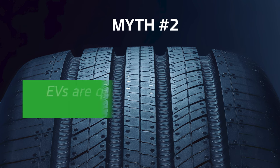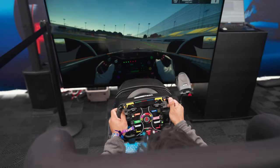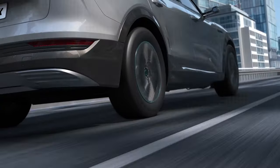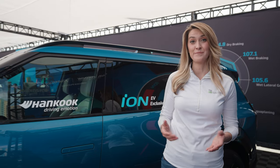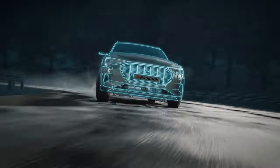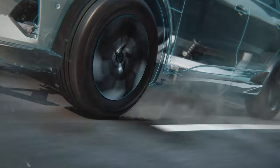Myth number two, EVs are quiet, so tire noise is a problem for drivers and passengers. Internal combustion engine vehicles produce noticeable engine noise, which is familiar to drivers. EVs have quiet electric motors, resulting in significantly less noise overall, making new EV drivers very sensitive to other noises when they drive. In an EV, only 15% of road noise comes from the powertrain. Wind buffeting contributes around 30% at higher speeds, and noise from tires contributes 40% of the total noise.